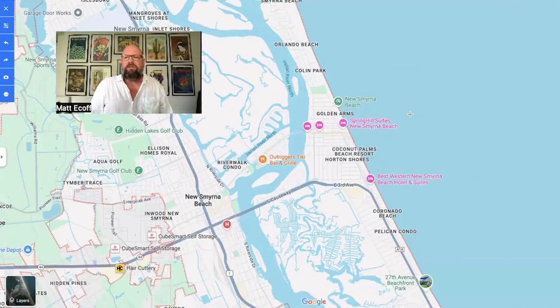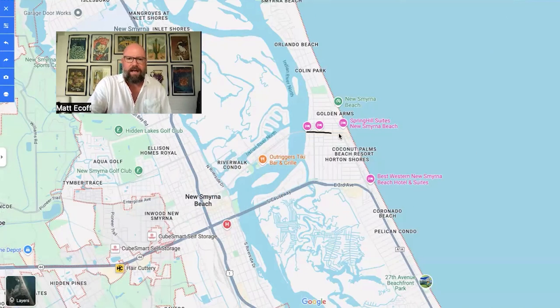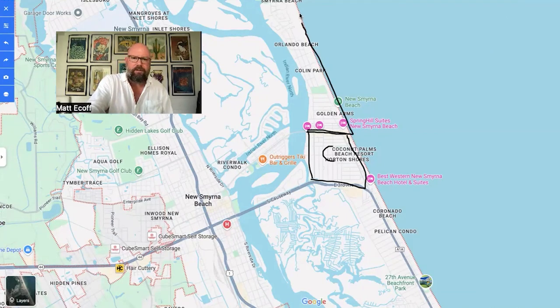Okay, so now let's talk about roads going into Beachside. Beachside is 12 miles long. It's divided into 3 different sections. So Flagler Avenue is right here. This is the South Causeway Bridge. This is Atlantic. This is Peninsula. This is Central Beach right here. Central Beach, from Flagler up to Smyrna Dunes.